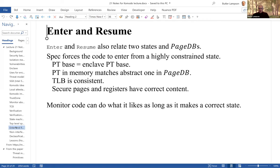So the proof has to demonstrate that all these things are true in order for the spec to be satisfied. And the monitor code is free to do whatever it likes as long as it satisfies these requirements. So that's the basic story.